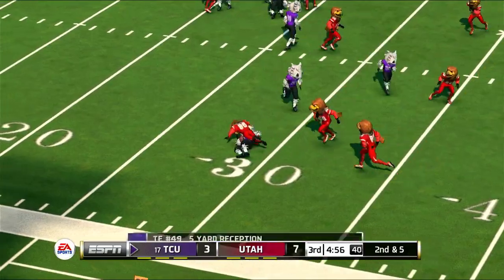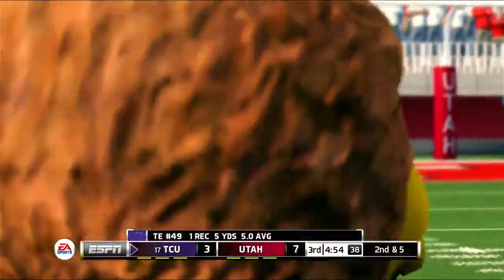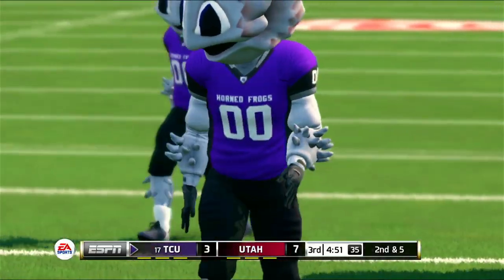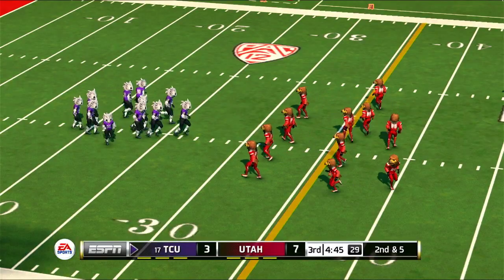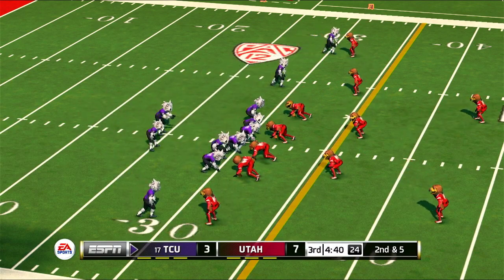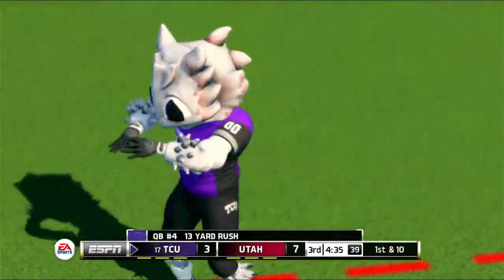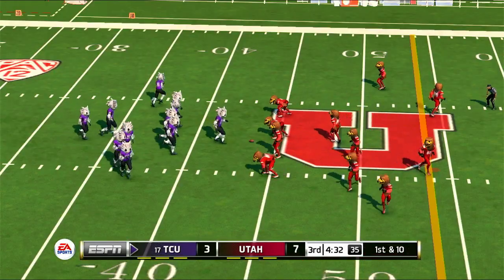Caught with room to work. He's taken down at the 30. Number 25 on the tackle at the 30-yard line. That brings up second and five. Second and five, ball on the 30. And some daylight. Makes it out to about the 43. Call it a gain of 13 yards. That makes it first and 10.